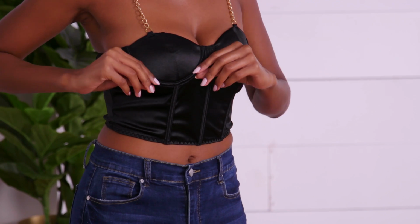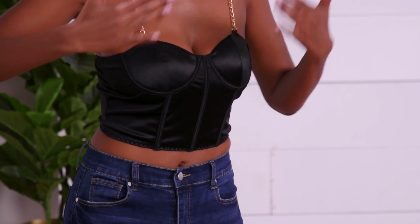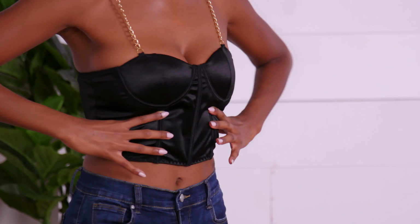Right. You can't put your boob in there. I don't care if your boobs are smaller, it's still gonna lay on top of it. Yeah, it's flat. The boning is not doing anything, because if it did, it would cup you right here and then would eliminate the boob support issue.